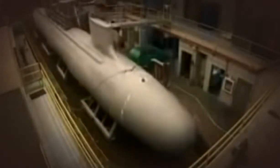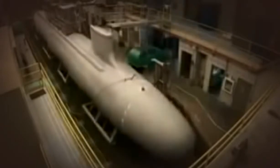Lake Pend Oreille in Idaho. Hundreds of miles from the prying eyes and ears of potential adversaries. Cameras have never before had permission to film the Cutthroat, the largest unmanned submarine in the world. Its job, teach engineers to make the Texas even quieter.